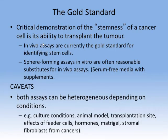So, as I said then, the way this has usually been done, and the gold standard for testing the stemness of a cancer cell, is to transplant it. This is normally done with human tumors, with cells transplanted into immune-deprived mice. And what is done is you look for the fraction of cells in the population which are required to have a tumor regrow. There's also the possibility to do this in vitro using what are called sphere-forming assays, and these are often reasonable substitutes for the in vivo assays. They correlate reasonably well. And you need special media to do this, but we don't need to go into that.